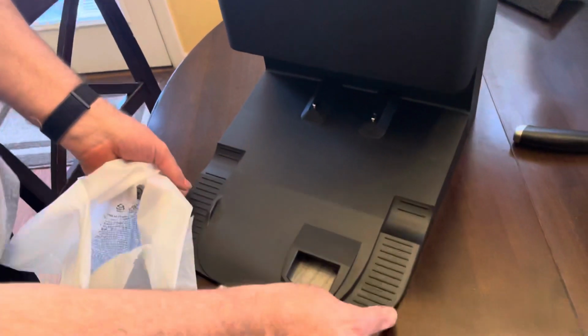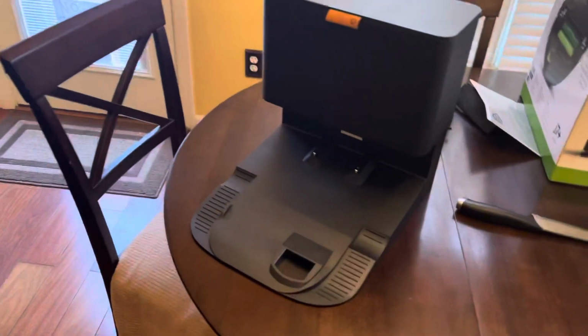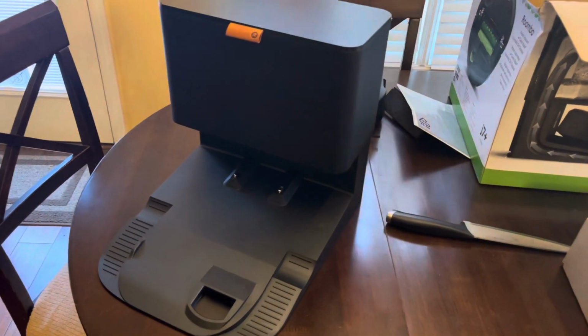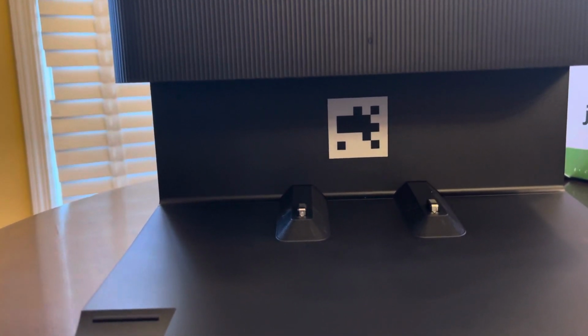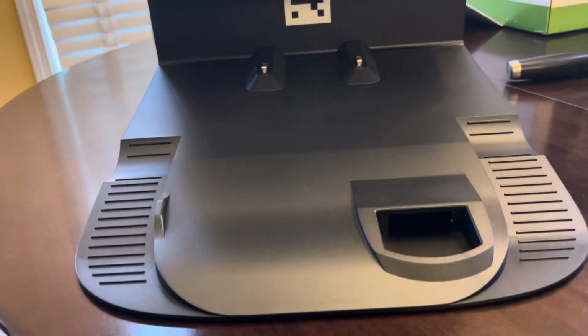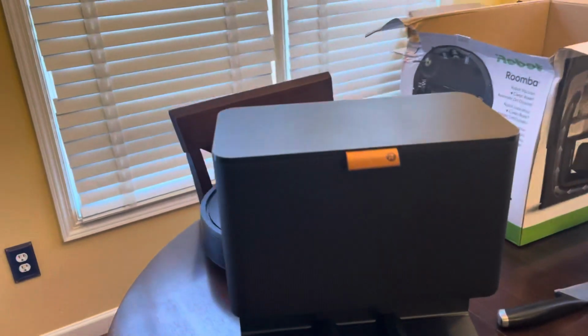All right. Yeah, there's instructions, we don't need that. I was not expecting, let me see that camera. Yeah, I was not expecting this robot to be brand spanking new. So this is the new clean base. It's got, I guess it's like a QR code. And they said that that's going to be more reliable for the robot to find its base. Because I know you guys that have had iRobots in the past, they will sometimes get lost and not return to their base.